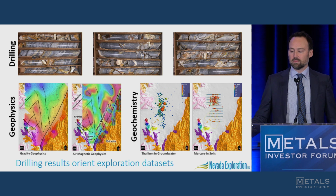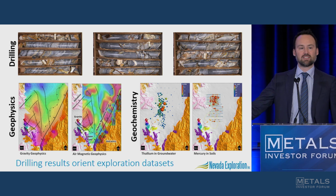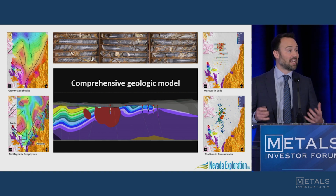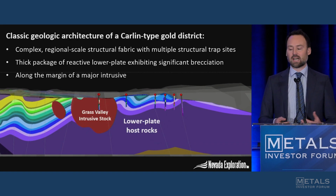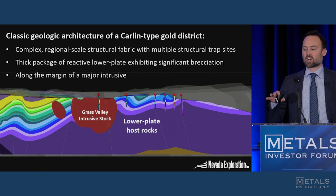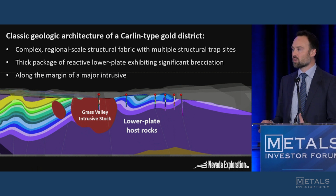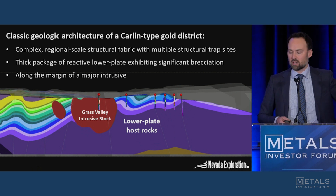So with the drilling, which we've just completed, we're able to begin to orient the geophysics that then ties into the geochemistry, and what we were able to build then is a comprehensive geologic model for the bedrock that we can't otherwise see. And what we've been excited to share over the last few weeks is that what we found here is the classic geologic architecture of a Carlin-type system. We've got the right regional scale folds and structures, cutting through reactive host rocks up against an intrusive, known as the Grass Valley stock, which we'll be looking at a bit here.